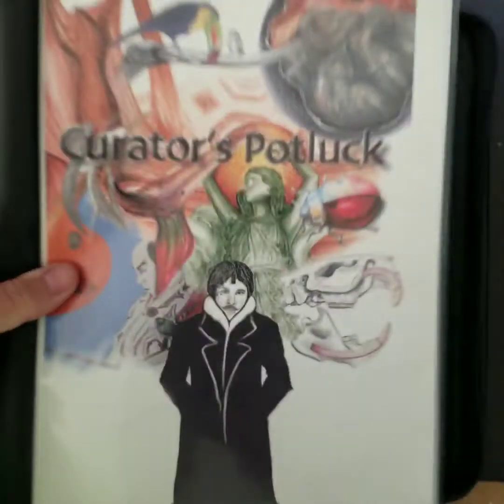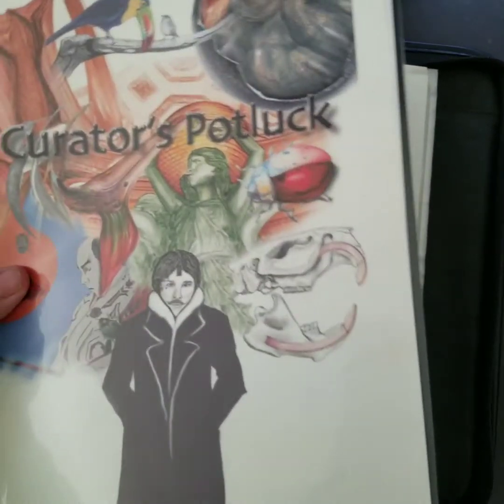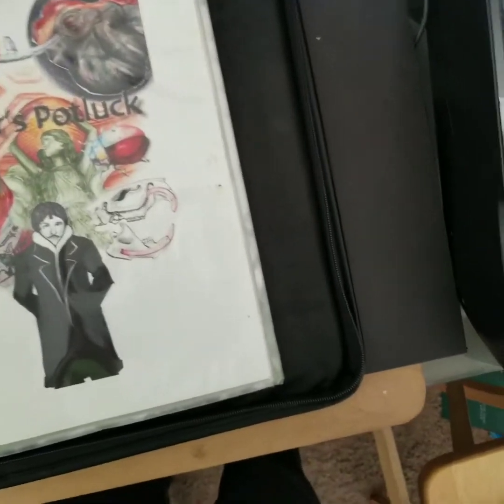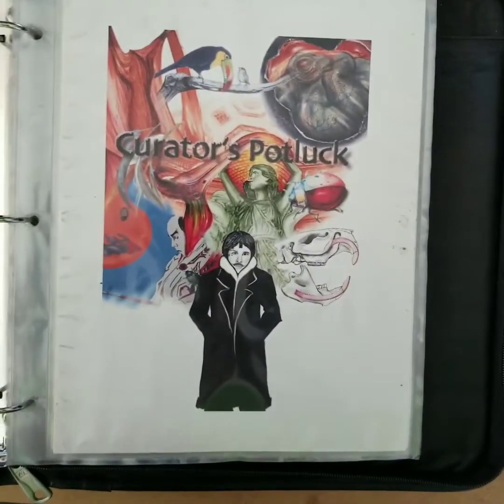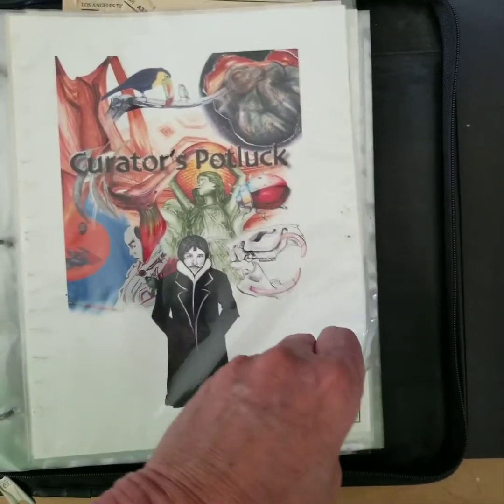Anyway, so highlights. This is what I leave with them when I leave, so they can see the work. It's kind of hard to understand that. So this is my portfolio that I would show them also.